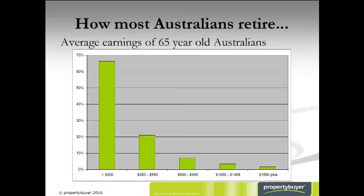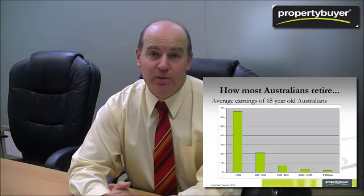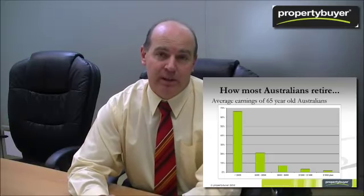First, have a look at this chart. Here's how most Australians end up. And it's a sad fact that most Australians end up on around $300 a week. Can you bank on the fact that the government is actually going to be there to support you in your retirement? Look, I'm not banking on that, so that's why I'm building my own portfolio.